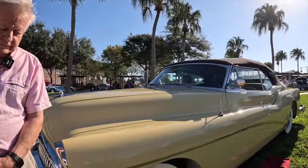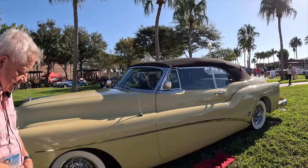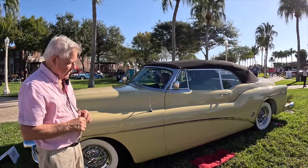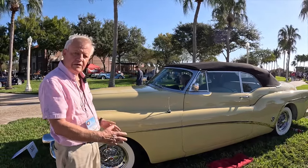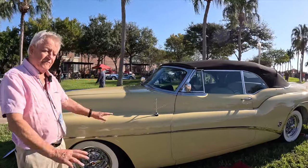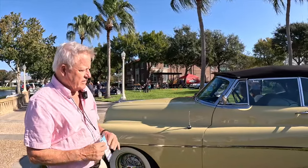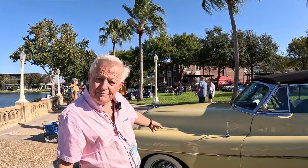Let's have a closer look here at the 1953 Buick Skylark. Wow. This car was designed by Harvey Earl, who was the famous designer for General Motors. And they took the Buick Roadmaster, basically the basic Roadmaster, and they took it off the line, they modified it, and added every imaginable luxury that you could have in a car, more even than the Cadillac. And this was the first V8. This is the first car with a 12-volt battery. Wow, can we have a look under the hood? Sure, let me open it up for you. Go for it.